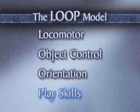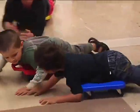Play skills are the last of the loop model, and play skills really incorporate what I call some of the survival skills for kindergarten, learning to sit on a scooter board and ride a scooter board.